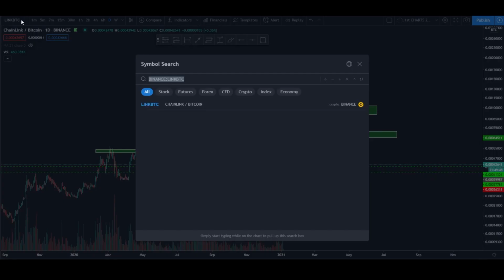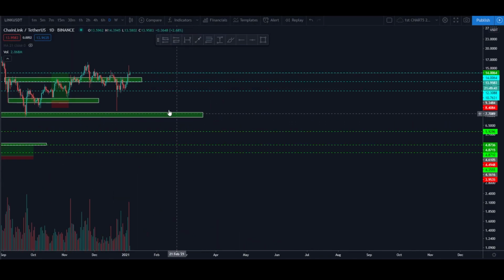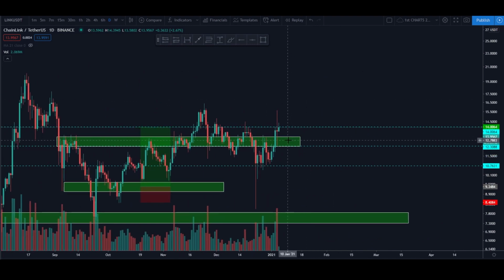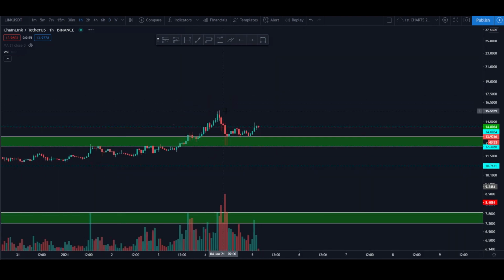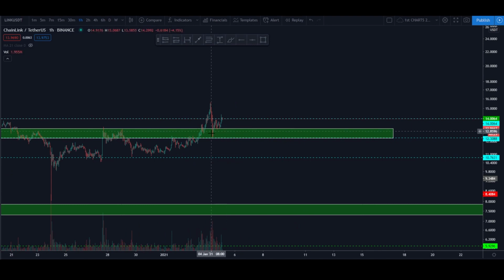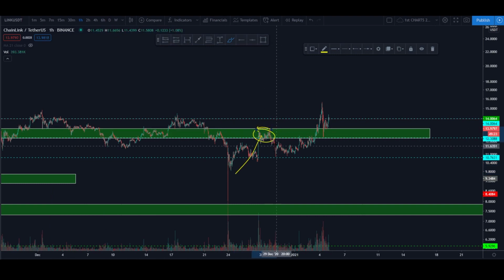So yes, now if we can scooch over to Link USDT, unfortunately for this one, we are already late, right? For this one, we are already late. And the area that we played in the past is right here. You can see why we are unfortunately a little bit late for this one, because if we go over to the hourly time frame, you can see that we very well tested this area already on the way up. As we were going on the way up, you can see that we tested it here. We had a little bit of rejection, then broke the area, and then tested it from the other side.